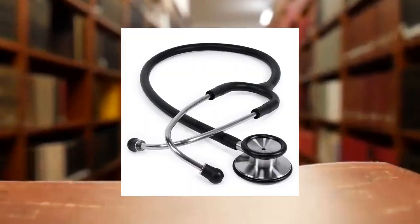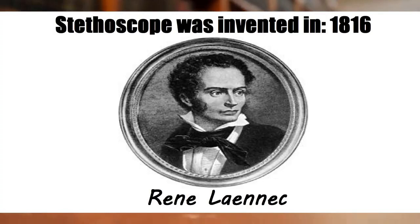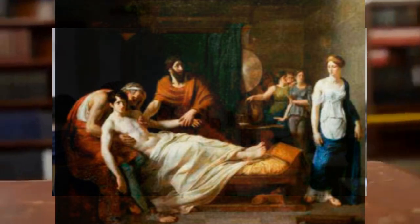Now, my dear viewer, I would assume you would know that the stethoscope was not invented until 1816 by René Laennec. Many consider René Laennec's stethoscope to be the first tool of its kind, but I would like to present the proposal that the Greeks did, in fact, have a tool that served the exact same purpose of the stethoscope, and that, of course, is the skill to hear pulses by touching the patient.